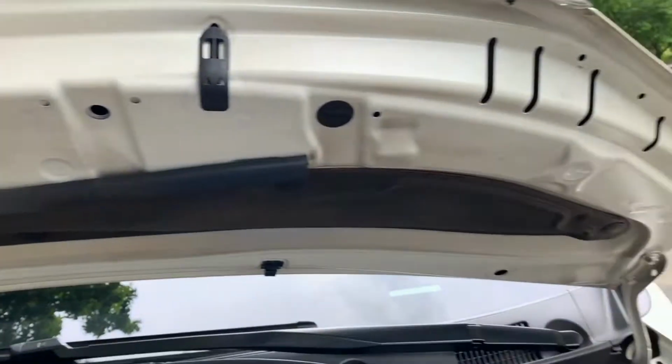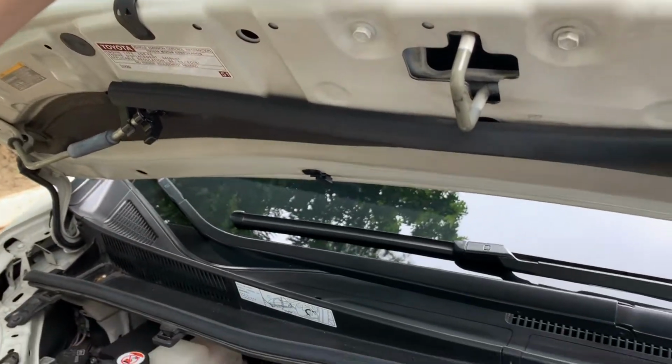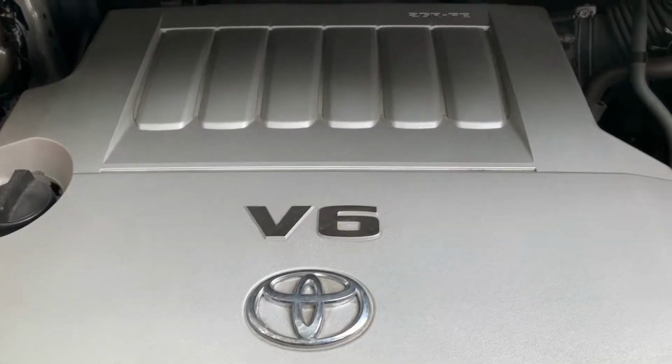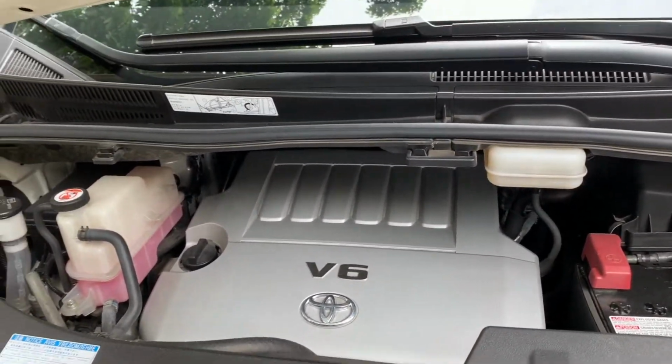So as you can see, the hood is just extremely short. It's not exactly comparable to driving a Hiace, but it's pretty close. Under the hood, you have this 3.5 liter V6. It's a 2GR-FE Toyota engine, same engine you use in a Camry, so you know that it's very reliable.